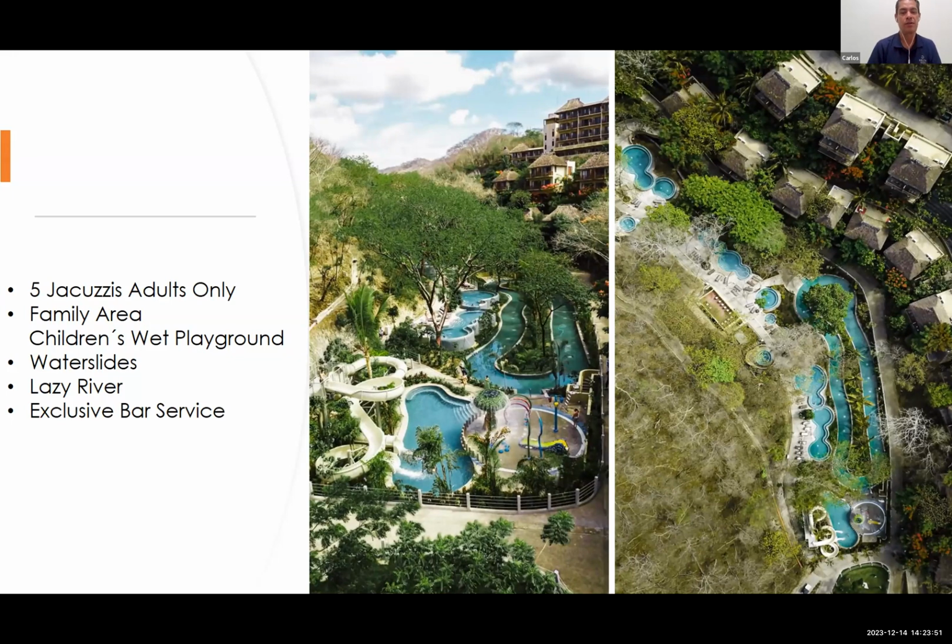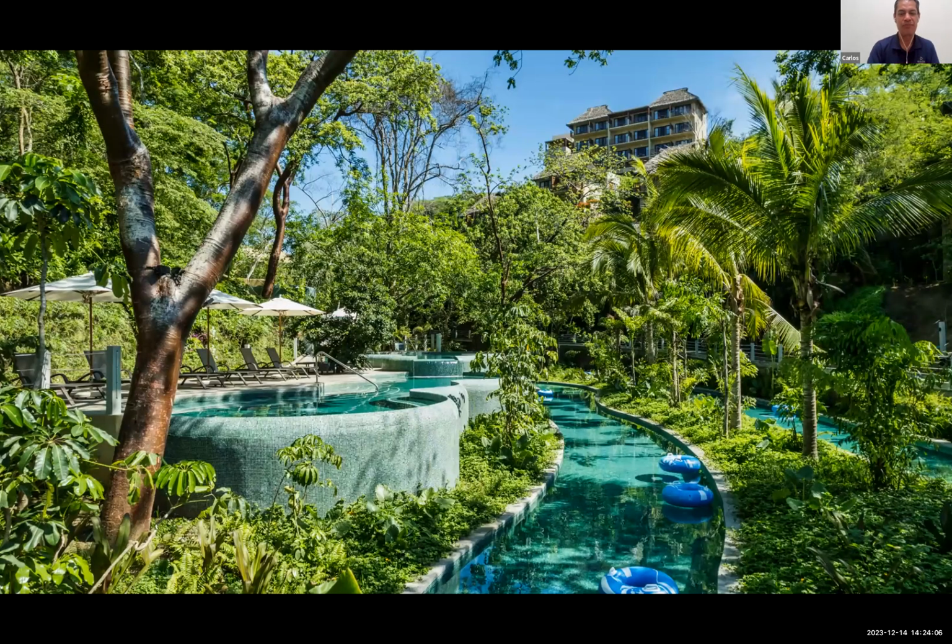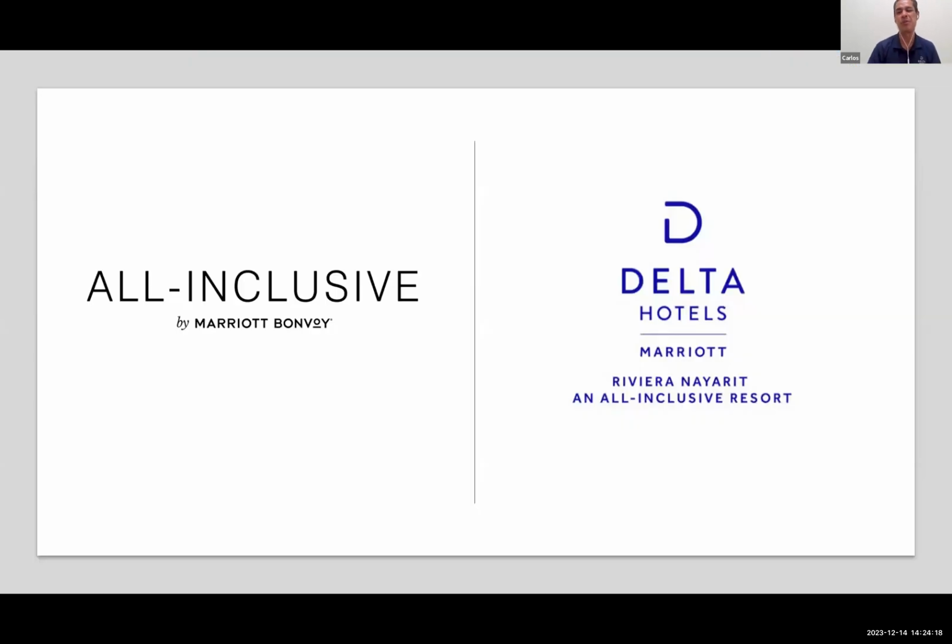All right. So, more views. Again, this is an absolutely amazing place. So tranquil, so relaxing that sometimes people just love to stay there during the daytime. And again, another view. It's so tropical, so inviting, right, to be here, really. So for the lucky one that will be winning the prize, this is what you will enjoy when you come to Delta by Marriott Riviera Nayarit.